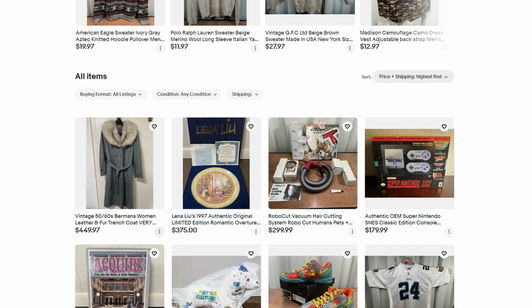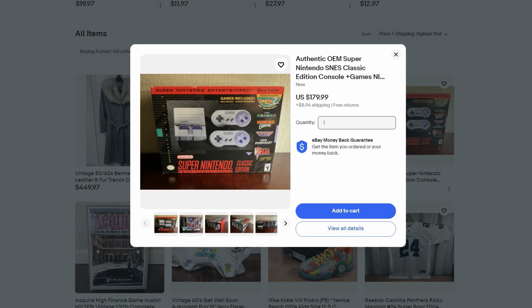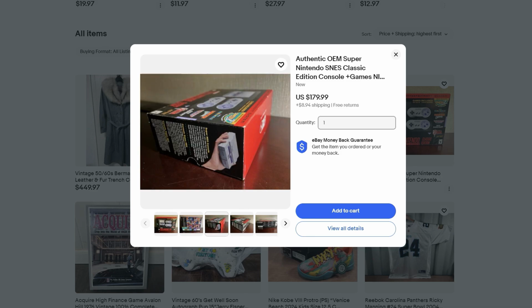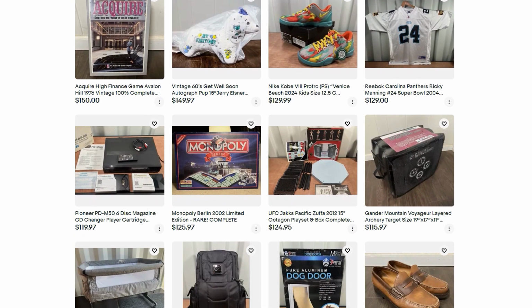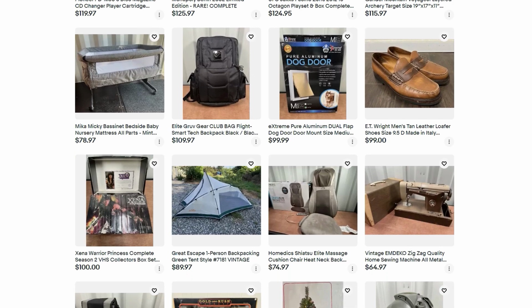So highest priced items, we got some 50s fur trench coat for $450. Here's one of the Super Nintendos in the box, $179.99. I mean, that seems like a good price, right? Oh, is this the mini or is this an actual Super Nintendo? Oh, this is the mini. Oh, it says it's brand new. I think that's a fair price if it's brand new. Haven't found or sold one in a while, but I think they were selling for around 100 used, last one I sold. And for a while, they were like over $300 new.